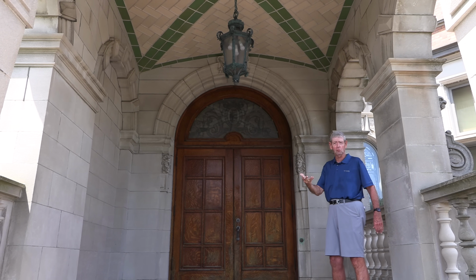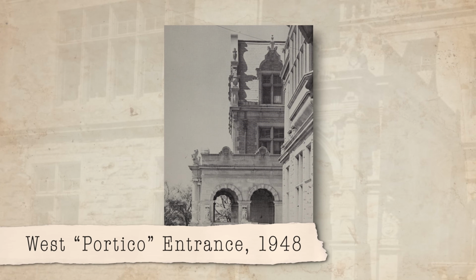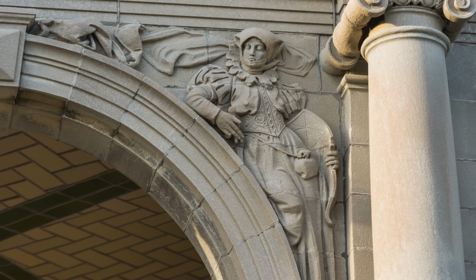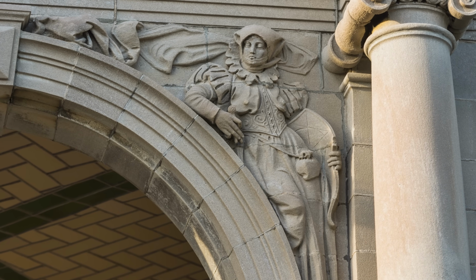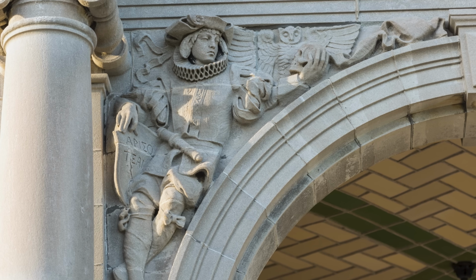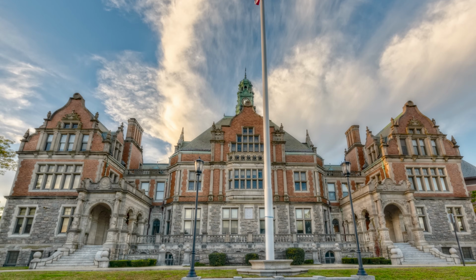So we got a Mass Historical Commission grant that covered the cost of this. Because of the nature of the ceiling, it was significant historically. We had a company come down who was a special company that works on historic buildings. And even when that company came, they said, this is unbelievable. They said, we don't get to work on stuff like this very often. But the other portico is the same exact thing.